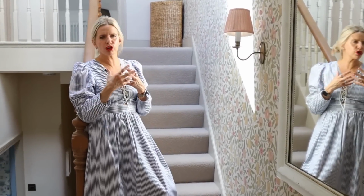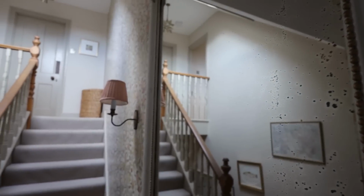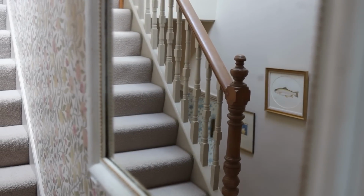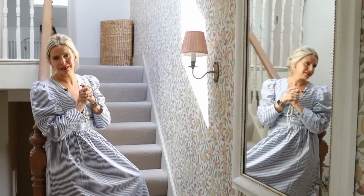Hallways can be really tricky to decorate because they can just feel really transitional and there's no focal points. So I created one with this wallpaper, and it's so good at hiding handprints and dirt, whereas before it was a bit of an issue. And this was an antique mirror from our old house, and there wasn't really anywhere to put it, but actually it looks quite nice here, and again gives the hallway a focal point.